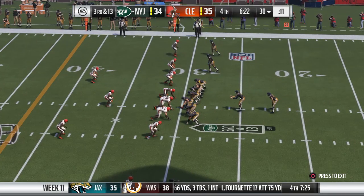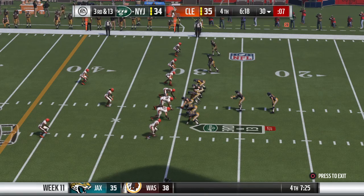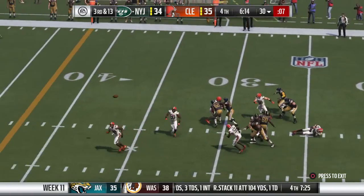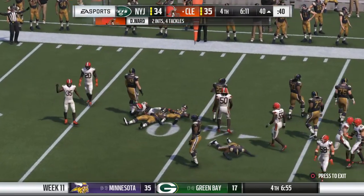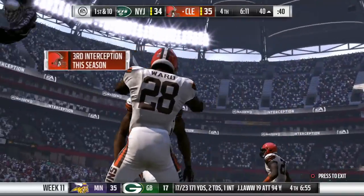Yeah, they've got an extra defensive back out there now on 3rd and 13. The play-action fake. They'll look to throw. And he's going to be intercepted a 3rd time. A great read, and it's picked off. And they are going to set up shop at the 40-yard line.